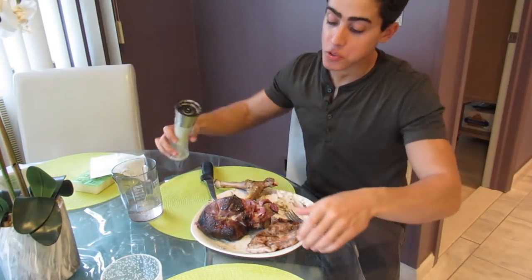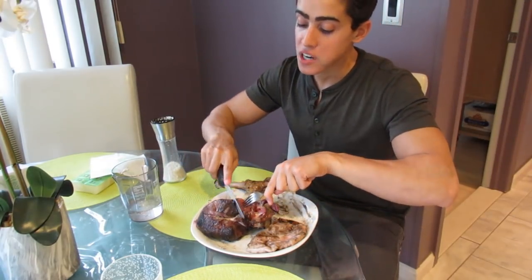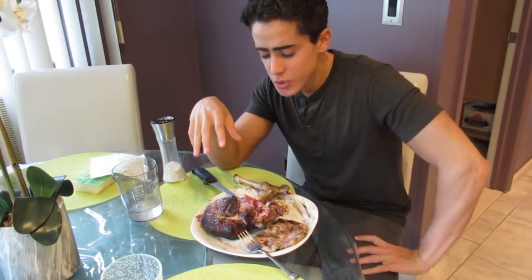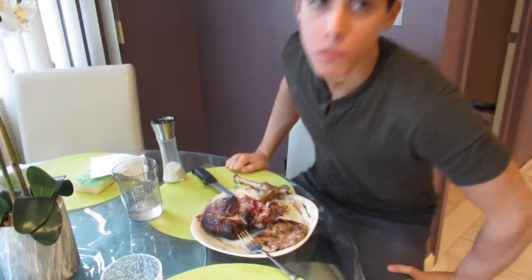Doesn't matter if it's a super lean animal. You put anything over wood fire, it's gonna taste good. It's a little chewy, gamey, still good.